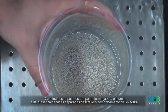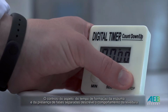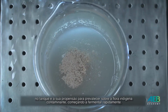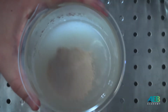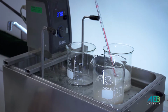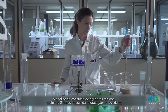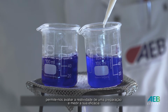The analysis of the appearance and the time it takes to foam and divide describes the behavior of the yeast in the tank and its ability to start fermenting rapidly and take dominance over the contaminant indigenous flora. The consumption of simple sugars, measured 2 hours after the rehydration of the yeast, allows us to evaluate the vitality of a preparation and measure its efficiency.